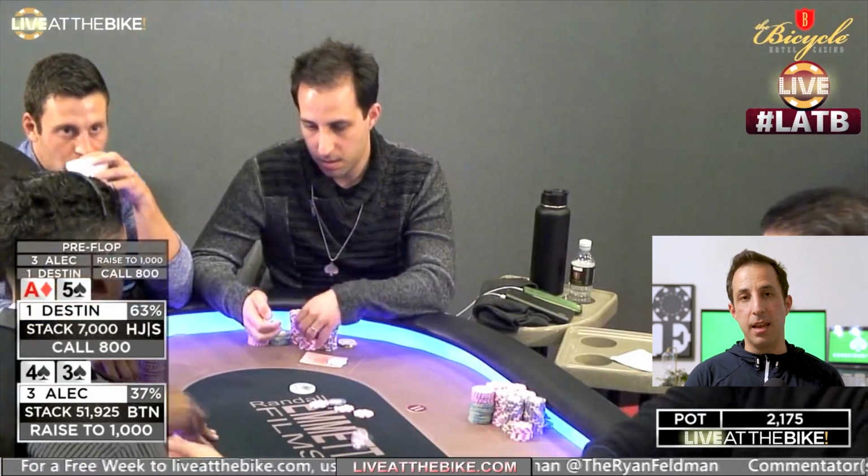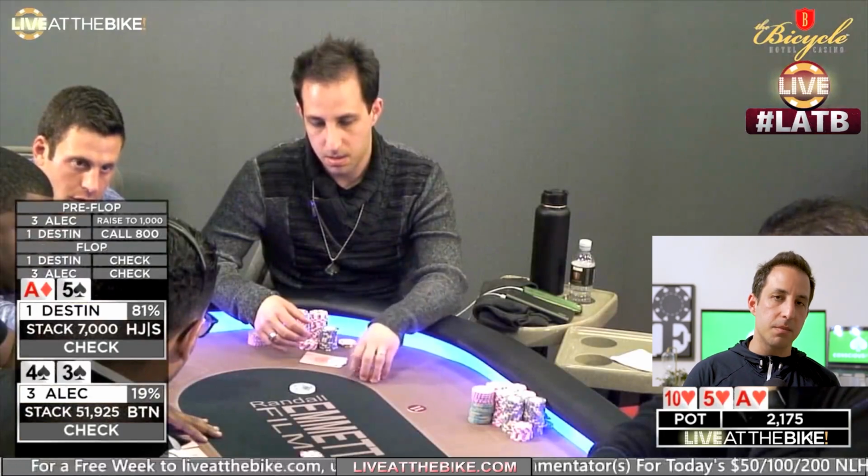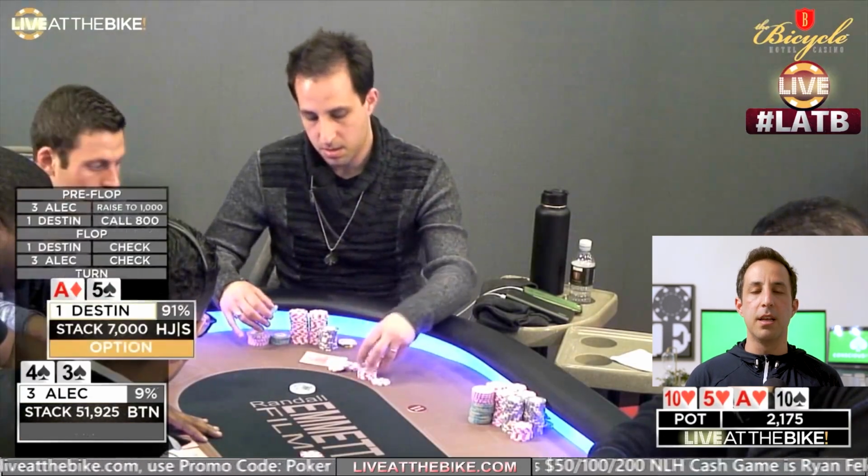The turn comes a 10. He checks again. And at this point, I'm thinking, okay, if he had an ace, maybe he'd bet for protection. He'd probably bet a flush. Almost certainly he would bet trip 10s here. Maybe sometimes I'm getting check-raised if he is trapping me with a flush or ace-10 or something. Sure, but Merry Christmas. If he has it, great. He checks. I have 4 high.